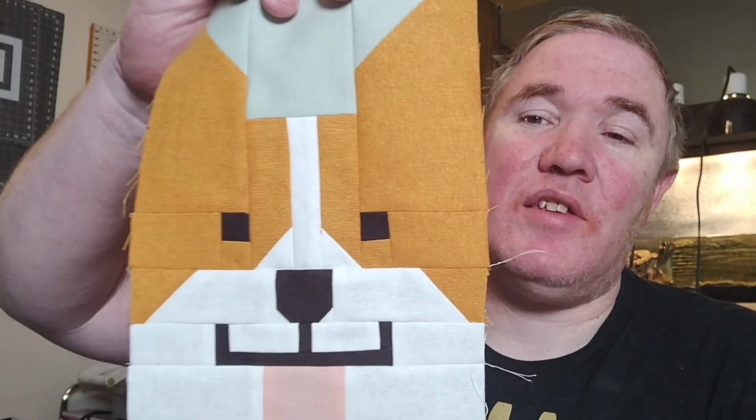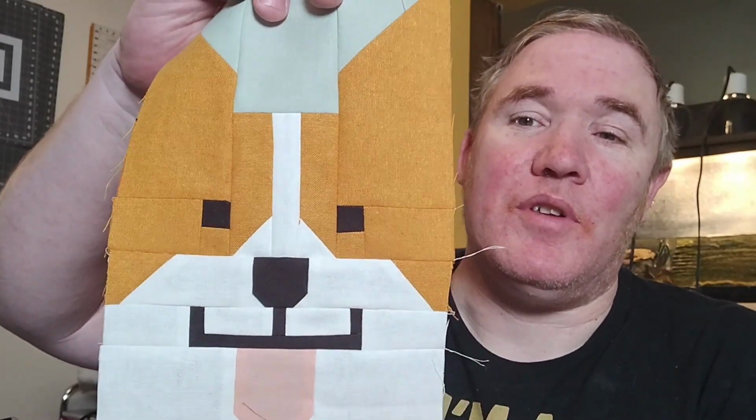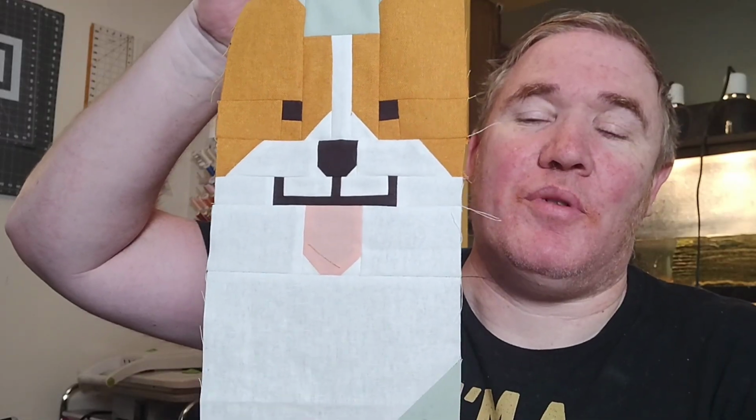The first thing I want to show you is some progress on the Corgi, which is part of the Dog Park pattern by Elizabeth Hartman. Last week we showed you the head and the ears of the little Corgi, and who doesn't love this little smile here, right? No, I definitely do. And we did a little bit more progress. We put the chest part of the dog on here as well. Not a whole lot of progress, but progress is progress, and hopefully next week we'll be able to show you a lot more progress on this block here as well.